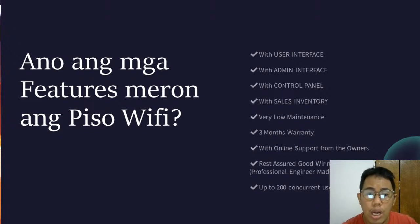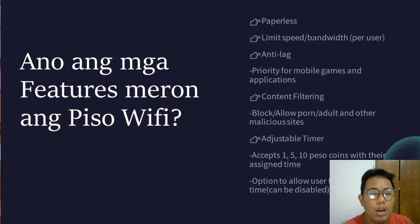Okay, good wiring, because the installation of the Piso Wi-Fi is actually professionally engineered. The alignment of the motherboards is good so they will not touch each other. And up to concurrent users: for example, if you have better internet speed, it can go up to 200 users who can connect simultaneously, right? And it's paperless, there's no need to print something, unless you want the voucher one.